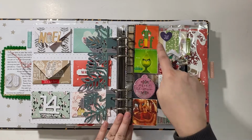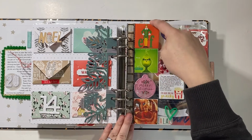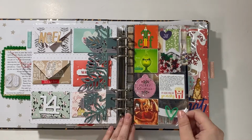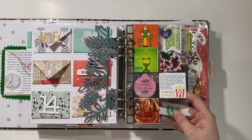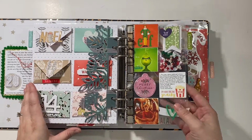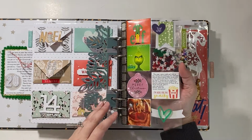He's a big fan. And Jackson started to enjoy The Elf this year. Sean and I really enjoyed sitting and watching Home Alone again together. It was just fun. It was fun to get some Christmas movies in. Now that Jackson's a little bit older and wants to watch that sort of thing, it's just neat to see.